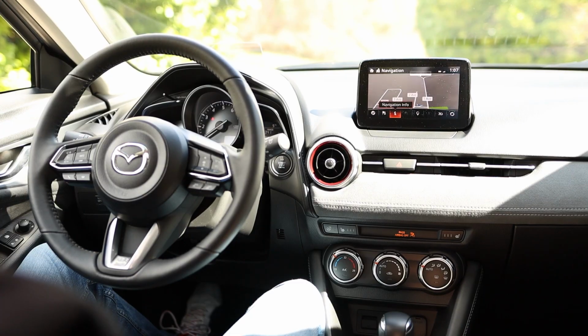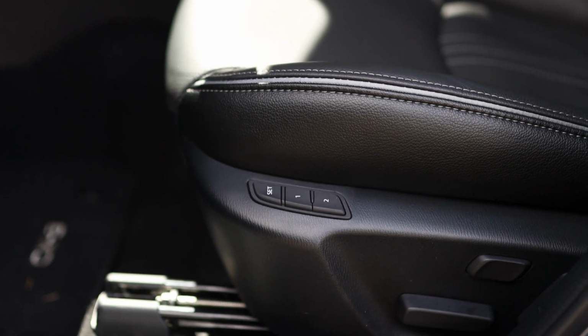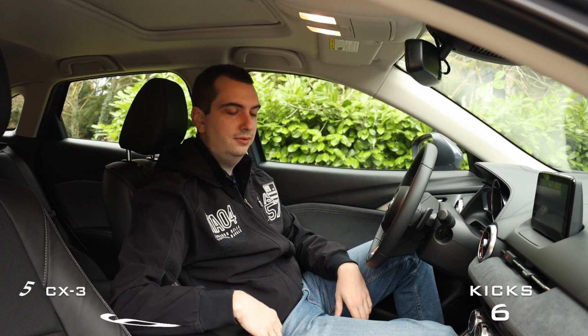As for gadgets in the Mazda CX-3, it has, like I said, a lot of the same stuff that the Nissan Kicks has, but unique stuff to the Mazda include a head-up display, the sunroof, as well as navigation that's part of the infotainment system, and a power driver seat with memory, something that the Kicks doesn't have. So when it comes to overall gadgets, I'm gonna give a point to the Mazda. Albeit all these gadgets do come at an extra cost, but hey, at least they are available.